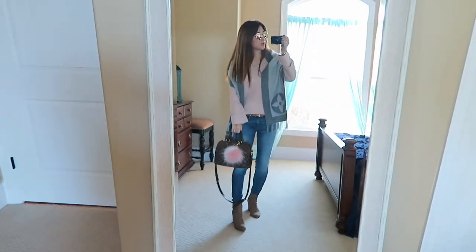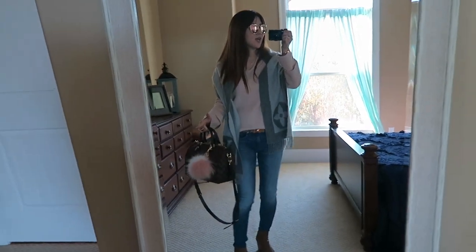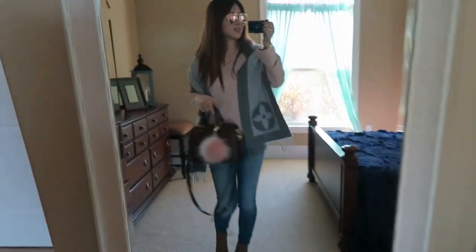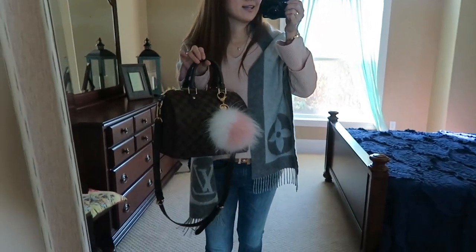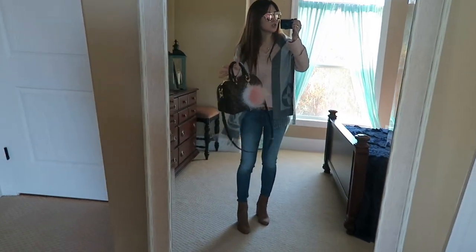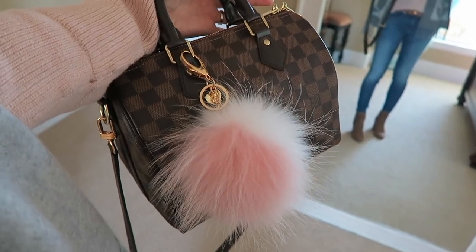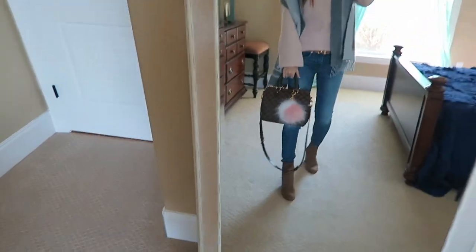So this is what I'm wearing today. Cute Kay Australia sunglasses. I know it's not summer, but I thought it goes well with this pinky and kind of goldie color and gray together today. So I just have them on so it will brighten up my day. And here's my Speedy 25 Damier Azur right there with the charm. I still cannot get over it. If you haven't watched my bag charm collection video, I'll link it down below. So cute, and I love this size so much.